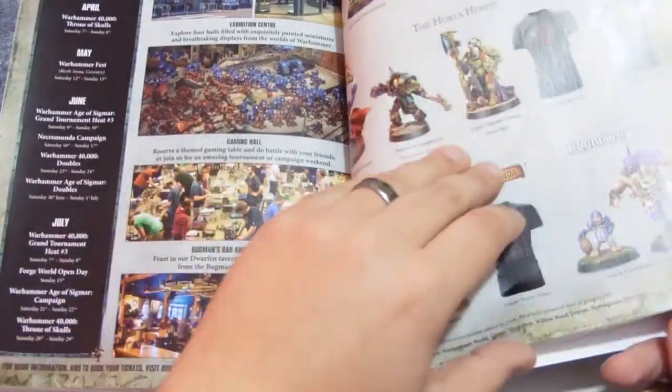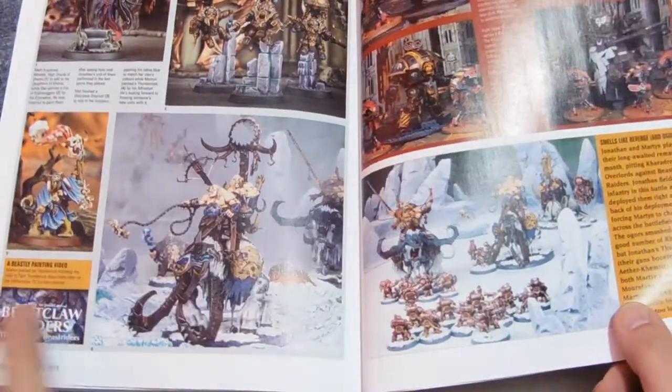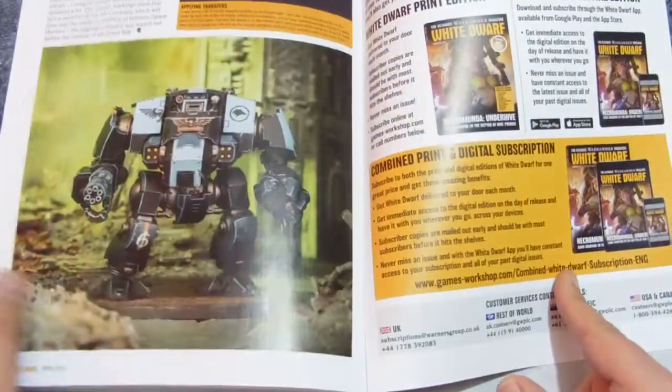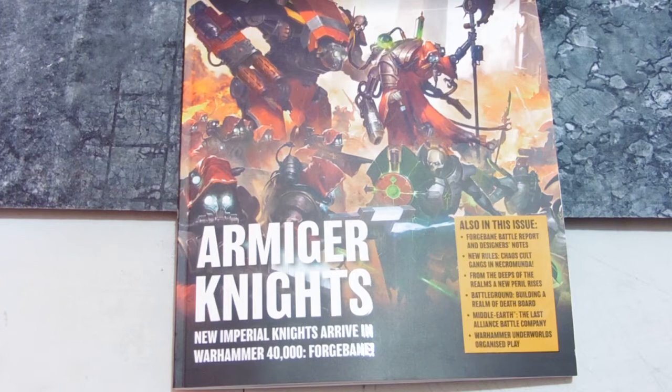And skipping to the end, we have the adverts and such. And there you go. That is this month's White Dwarf. The most benefit will be gained for those who play The Hobbit this time round. Although anyone who's interested in the new Dark Eldar stuff will definitely find it worthwhile having a look, as it's got information about all their battle tactics, etc.